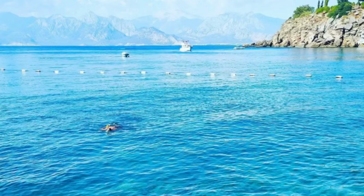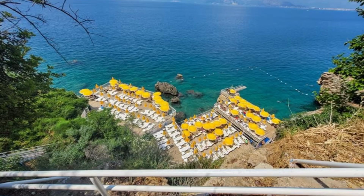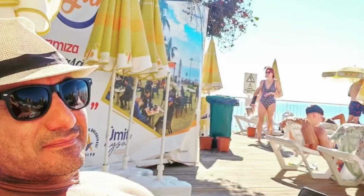I think we both really enjoy sea life. So we spend as much time as possible out at the sea. We've got maybe a 10 to 15 minute walk away from us. It's like a platform beach. So no sand, no dirt, no mess. For 20 lira, you get to go have a sunbed, an umbrella, and just lay out for the day. There's beautiful snorkeling around.